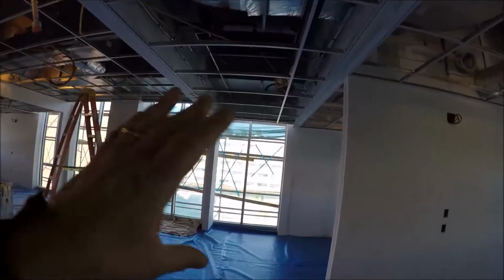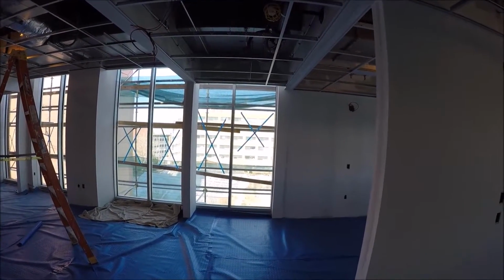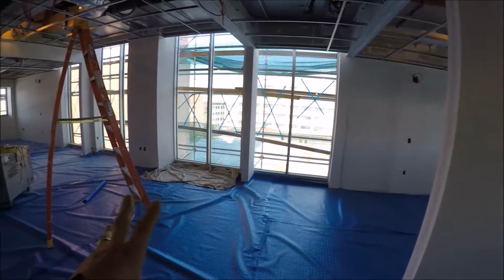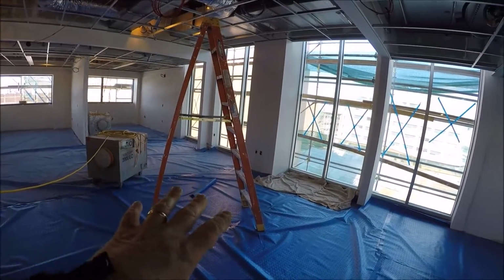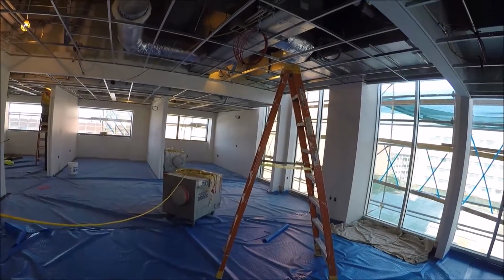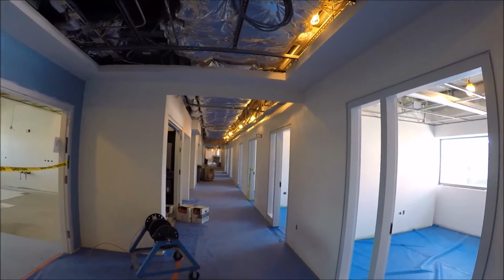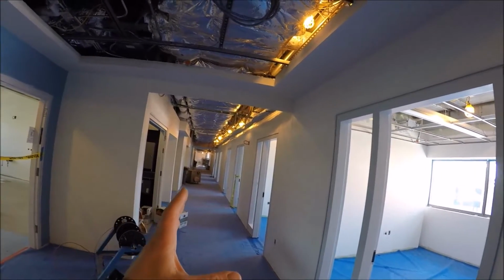Fantastic. This was closed for the longest time. We're really getting a sense on the finishes through here. We have a protective flooring mat all through here, this blue plastic rhino type guard to protect the carpet through this area. But it's coming together. Ceiling grids are in. As we work our way down the corridor, remember 2, 3, and 4, very similar.